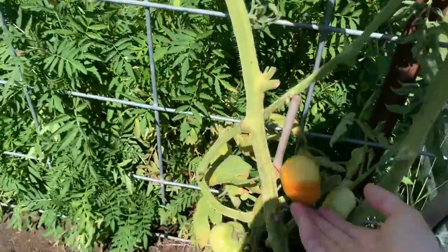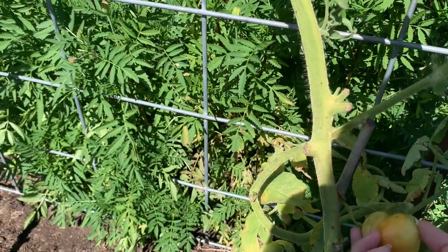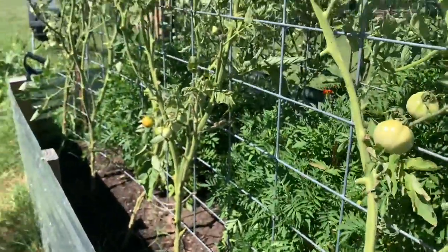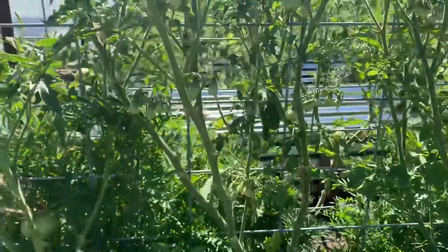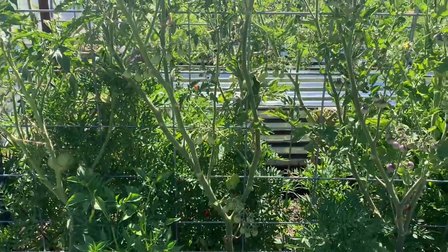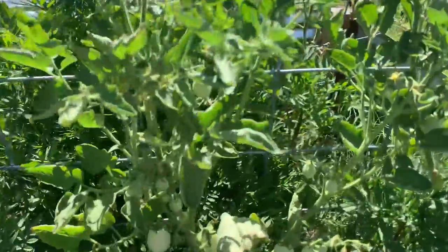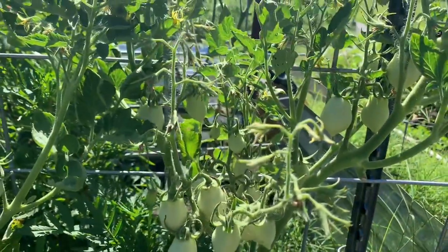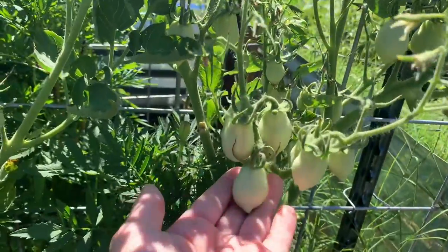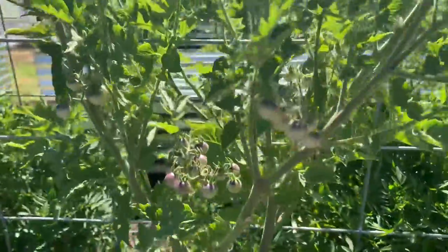I'm super excited that we have tomatoes. I'm not complaining, but I was really excited about those big, large tomatoes again this year. So hopefully they continue to produce. All of these on this side are more of our cherry tomatoes and our Roma tomatoes. So those are more the smaller tomatoes, but they are full and they are looking really good. I'm really excited to try canning with these Roma tomatoes. I've never grown those before, so I'm excited about those.